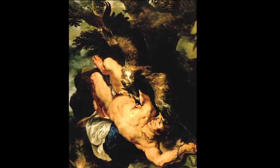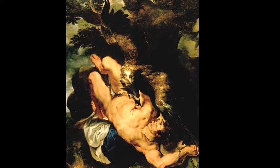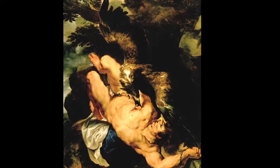But he went on to become the leading artist of his day. He worked for the Regent of France. He was knighted twice by the King of Spain and the King of England. He was an international figure. So this painting that is at the center of this exhibit is Prometheus Bound. It was begun in 1611 and finished in 1618, so it took some time to do.